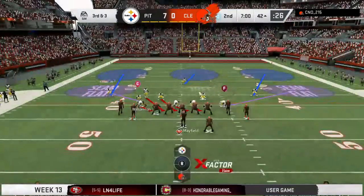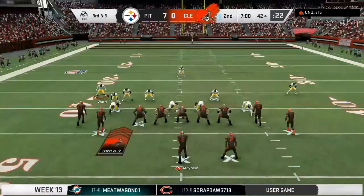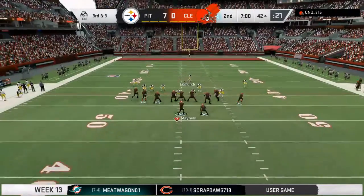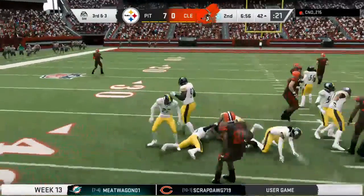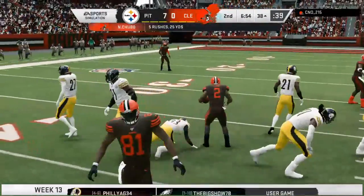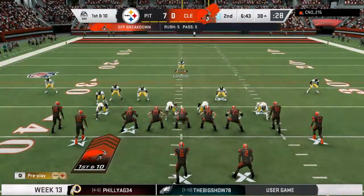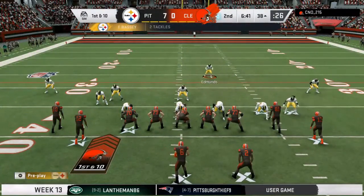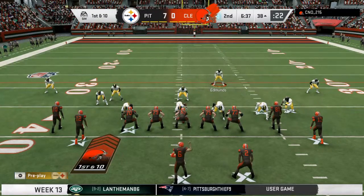A good chance this is 4th-down territory if they're unable to convert. But right now looking at a 3rd and 3. Mayfield hands to Chubb on the draw. And he's going to have the first down at about the 38. It's a gain of 4 there, and it gives him a new set of downs. So here's a 1st and 10 at the 38.